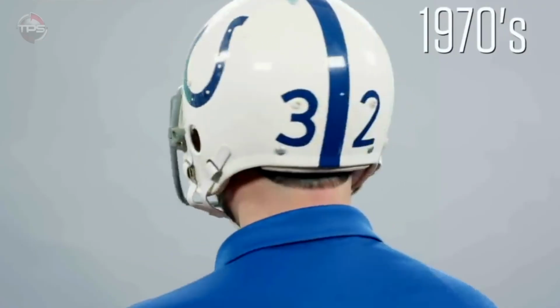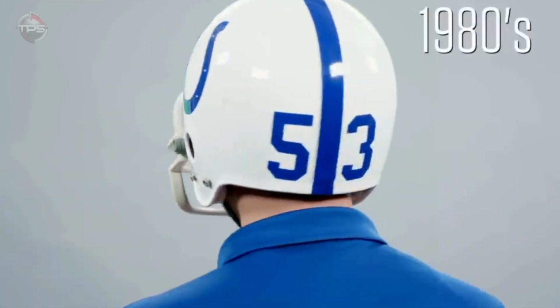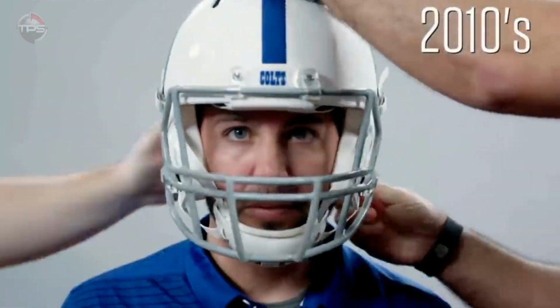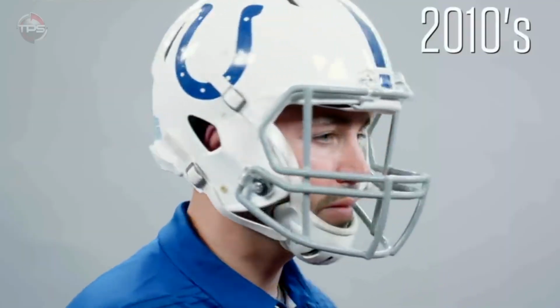If you're gonna keep the team name though, you oughta at least make the logo cool. And for the Colts, that would mean abandoning the horseshoe once and for all, and maybe replacing it with something that at least makes it look like you're trying to be creative.